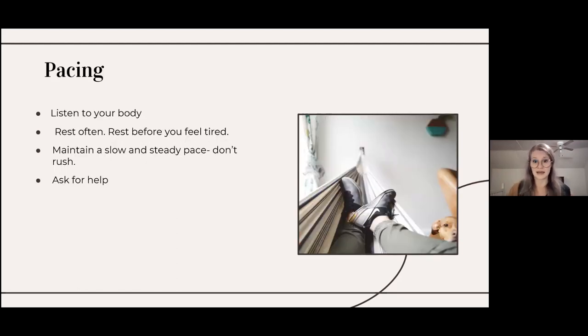Another one is pacing. Personally, this is something that I struggle with: listening to your body. Sometimes we know when we're having symptoms and we can start to feel the fatigue before it becomes more severe, where it's impacting our ability to function. Try to get those warning signals from your body. And if you need to take a rest, try to rest before you feel tired, which is really hard if you feel tired all the time. And that is a reality for a lot of people living with lupus. But you want to try to regulate that and tune in with yourself as much as you can.